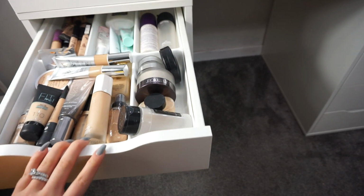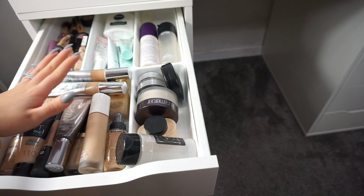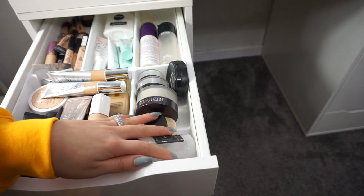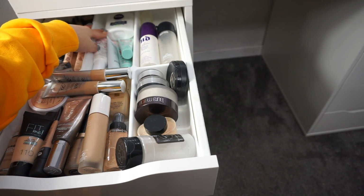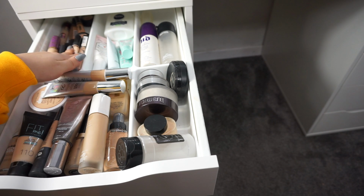Okay guys, so here's the first drawer, and this is my face drawer. So in here I just keep foundations in this side. I keep loose powders and pressed powders on this side. I also have setting sprays over here. I do also have some primers in here, and here I have all of my concealers.